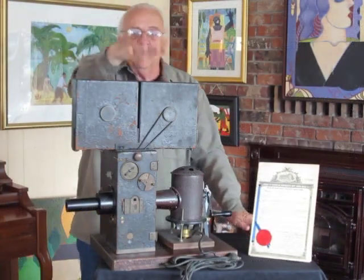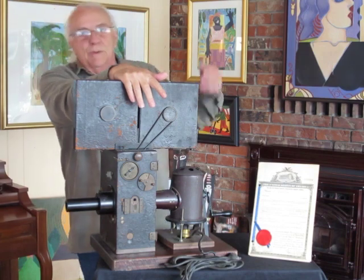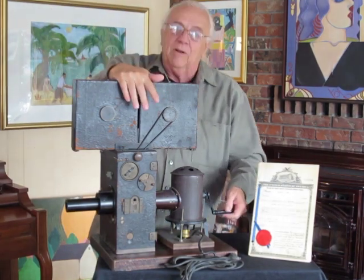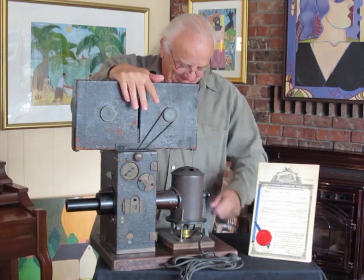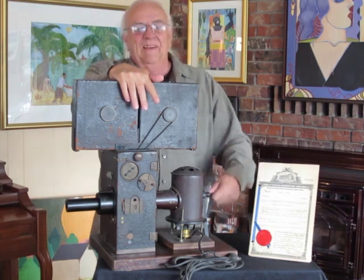Now, this is what the camera looks like cranking as a projector or as a camera. Smooth and quiet.